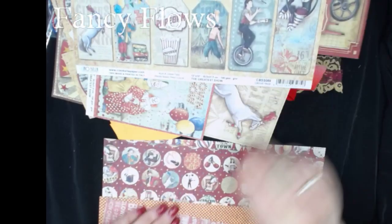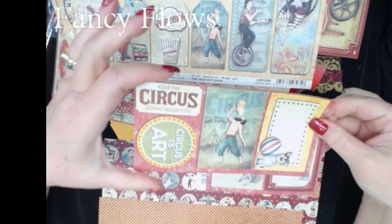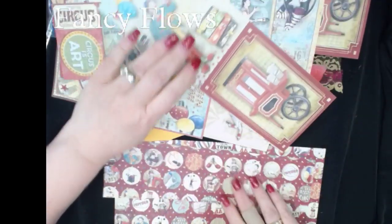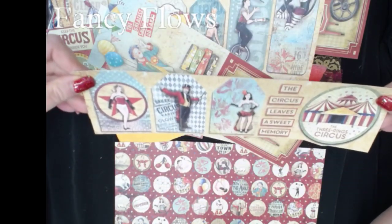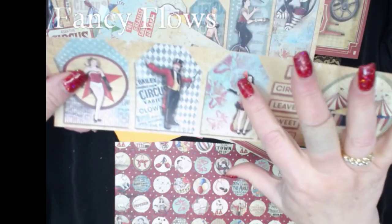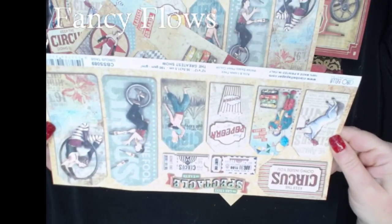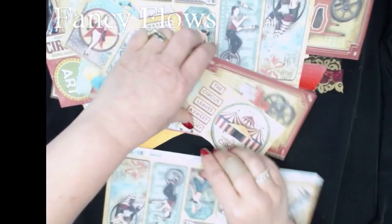Just so excited. Let's see. We have these. See, look at these little, they're just so fun. They could be ATCs, they could be anything. The kit, the flow has enough to accent or create a journal, or you guys could do 500 different little things out of everything. Look at these, could be cut out and layered up. I would have never thought to put those flowers behind her. That is just so fun. And then here's the last one, more tickets and tags. Okay, so I'm going to put this back together.